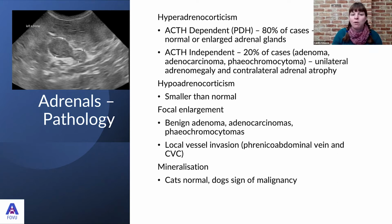Similarly with hypoadrenocorticism, so Addison's disease, we're finding adrenal glands that are much smaller than normal, usually very thin. They appear very long and thin. You can also get a focal enlargement within an adrenal gland.